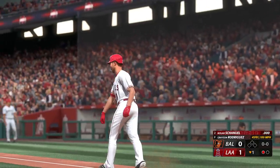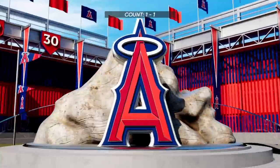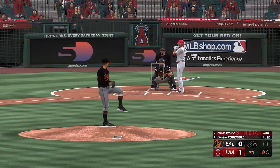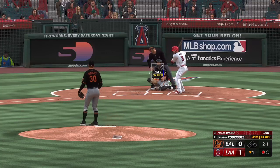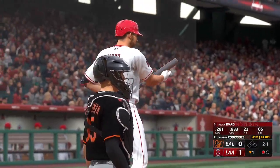Struck him out looking. Oh, just a beautiful fastball on the inside corner for that backwards K right there. I think the hitter saw it all the way coming from that opposite arm angle. So I've got to think he was looking away and just got locked up by the hard stuff boring in on his hands.